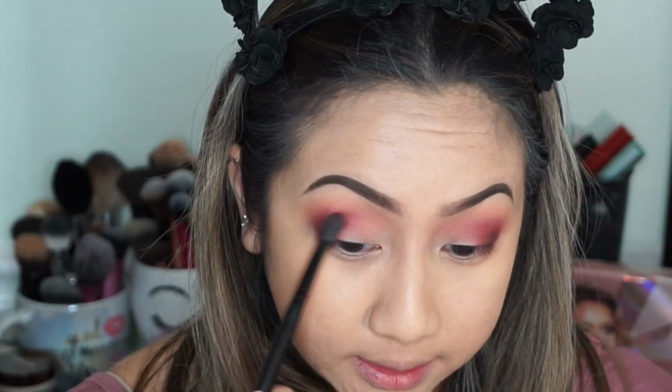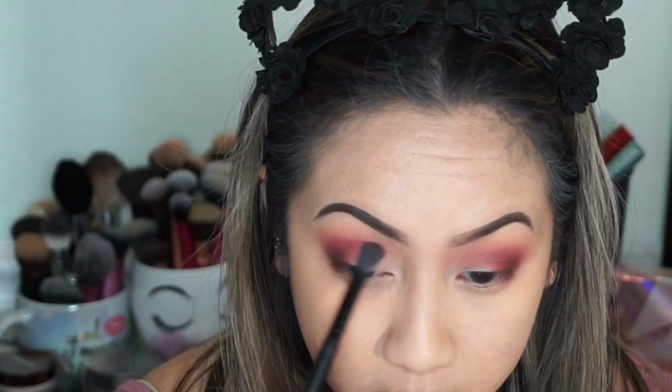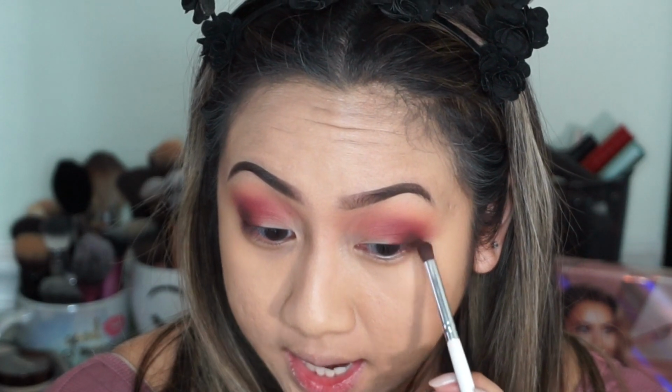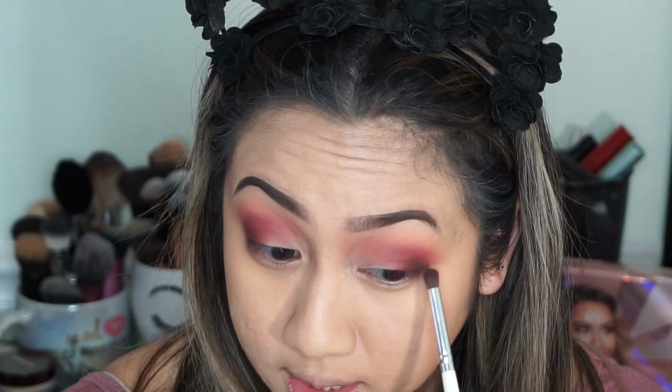So I just dabbed into the pink and the red color, and I'm just gonna blend. I got some in my contact. Oh, it's the worst. I don't know if you guys wear contacts and do makeup at the same time. It's always the worst when you get some things stuck in your contact or your eye. So I think I'm good with the outer corner and such. I mean, it's a little messy, but we can clean it up at the end.